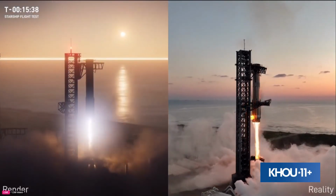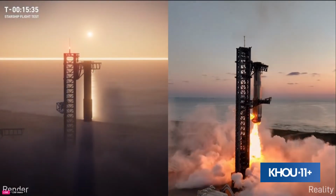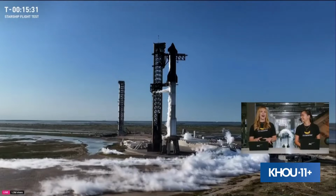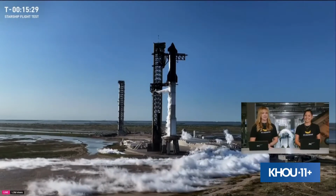I remember when we first heard the callout that tower was go for catch on Flight 5, and wow, I still get goosebumps when I think about that moment.